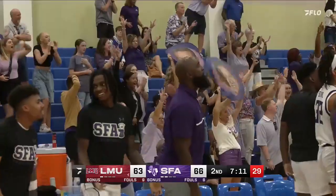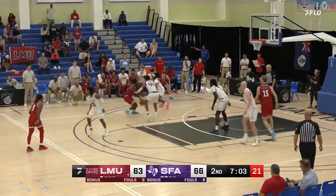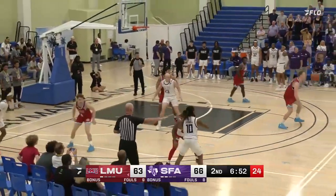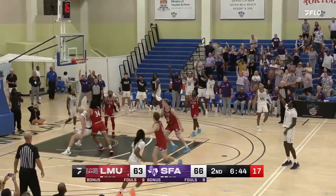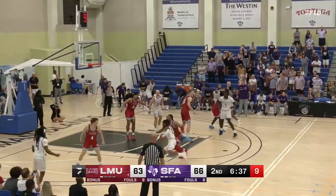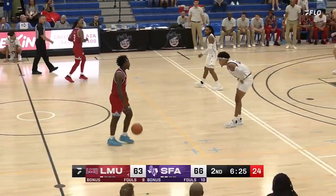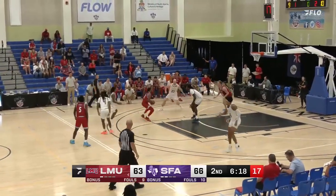Whoa, Bovern, are you kidding me? Wright trying to split it again. Went up on one leg, and Bovern down with the rebound. Giselle throwing it in. Bovern, are we kidding? Again? Giselle. And off the window. Largest lead suddenly for Stephen F. Austin. 9 offensive rebounds. That just breaks your will as a defense.